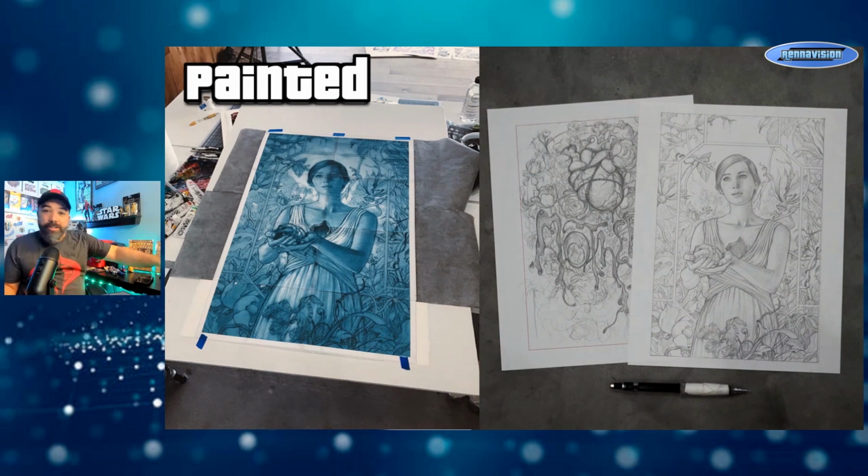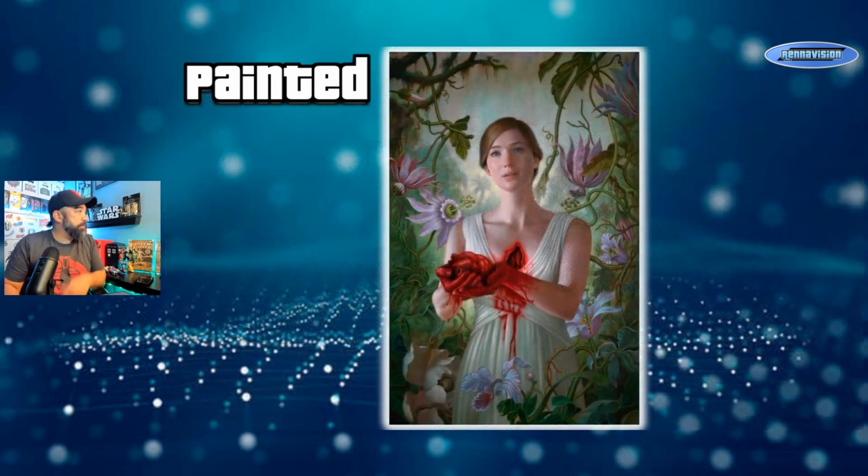So you can see some of the early sketch work with the pencils, just how finely detailed those already were, and then the transfer over to that watercolor paper before the painting process would begin. You can see how detailed it was even at that stage. It wasn't a loose sketch. It was almost fully rendered right there from the start. And again, it's just a gorgeous image. I mean, it looks just like her. It looks almost realistic. It's fantastic work.